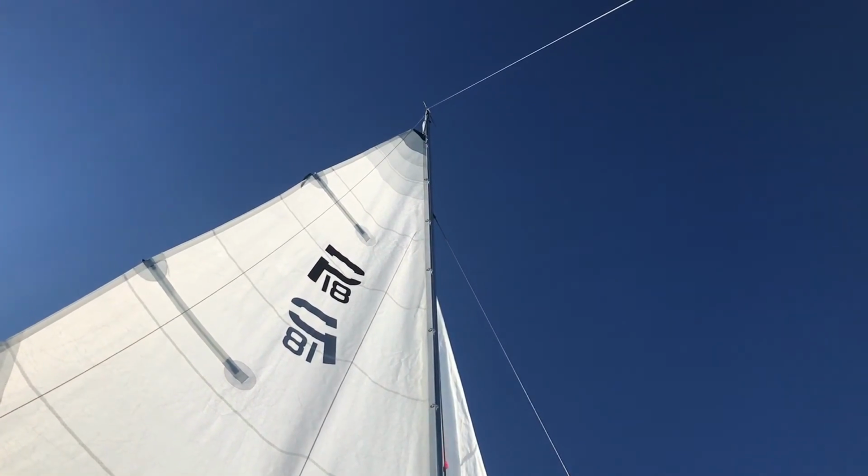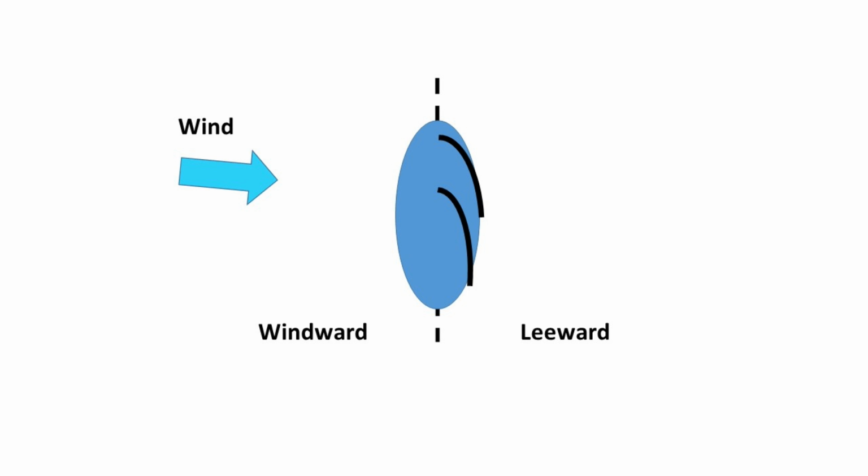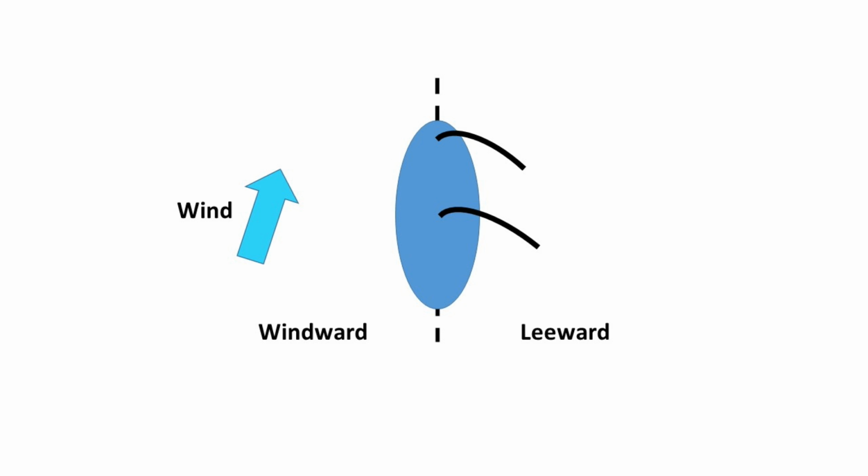What is sailing by the lee, and why is it dangerous? Well, normally when you're sailing, the mainsail and the boom are set on the downwind or leeward side of the boat, like in this example. Here you have a boat sailing on a port tack. The wind is on the port side, and the mainsail and the boom are set on the downwind or leeward side of the boat. When sailing downwind, it's the same.